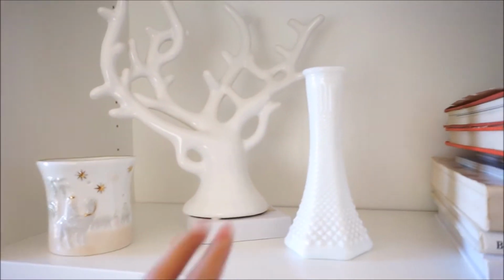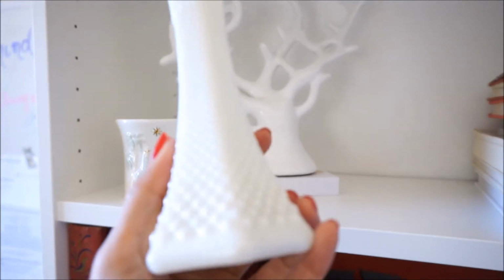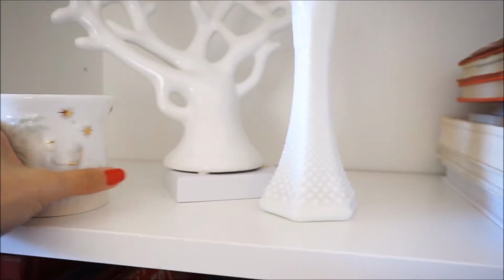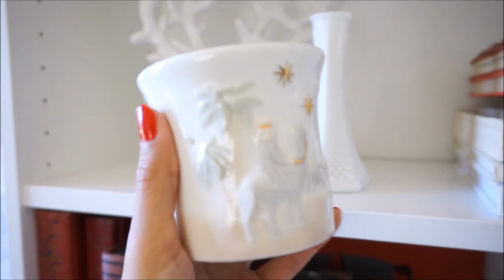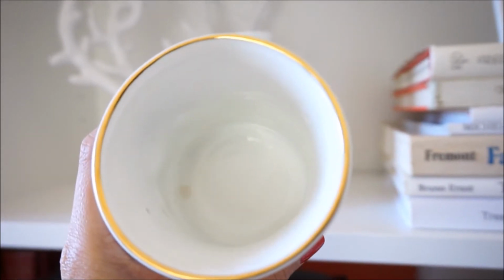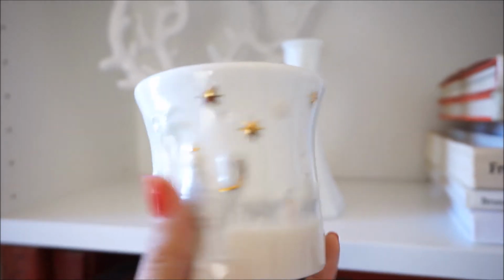Okay, I'm back in the office. I actually have a couple of other white vases that I picked up. This is kind of similar to what was out on our fireplace mantle. So this is just another white vase that I picked up. I also did pick up some Christmas decor. Most of it's put away, but this is another one I picked up. Hopefully that's in focus. It's a little candle holder. You stick a candle in here, and there are little holes where the light will show through.